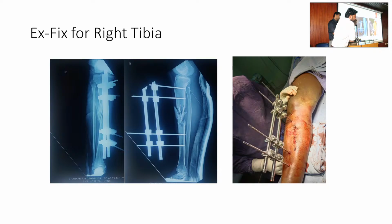But is it in that position now? He has a doubt that we have gone to the tibial tuberosity. It's not that. Lateral. Yes. You can see this vertical line.